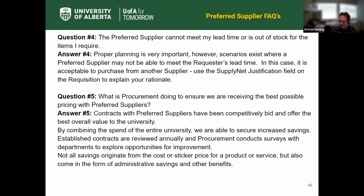Also, we're looking at our contracts annually and conducting surveys with some of the key departments to explore opportunities for improvement. And we just want to mention that the savings are not necessarily just the sticker cost savings. There are overall efficiencies and a lot of other benefits received from our preferred suppliers that make up the overall savings.